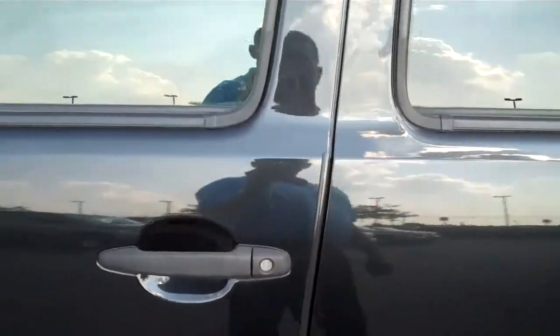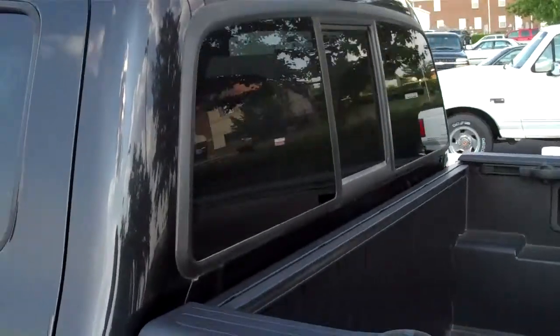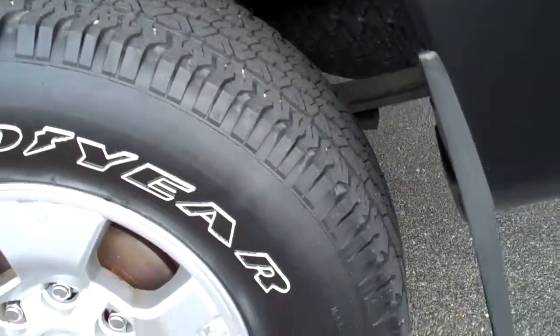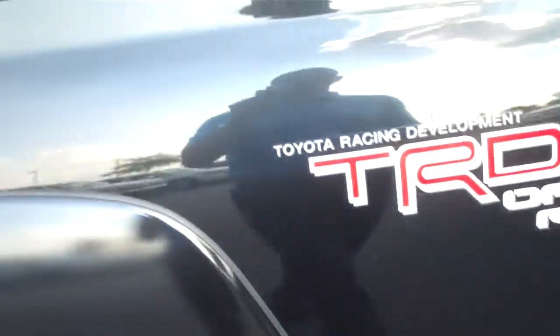Well, let's see some of the standard features that are on this vehicle. It looks like it did put the privacy glass on. It does have the sliding rear window. It does have the 16-inch aluminum wheels. That's something that most of them come with the 15-inch. Of course, it has the factory bed liner, and also has this buckle system.